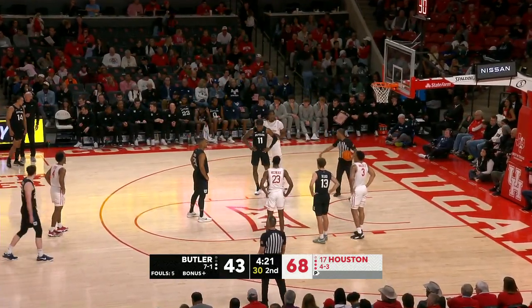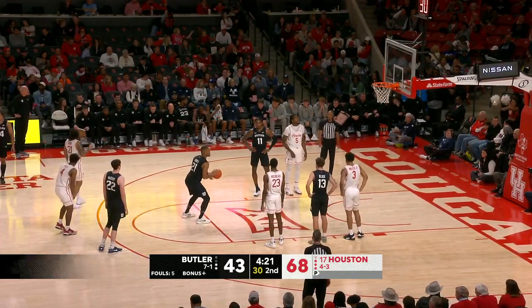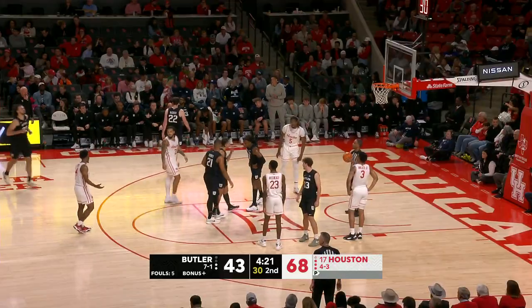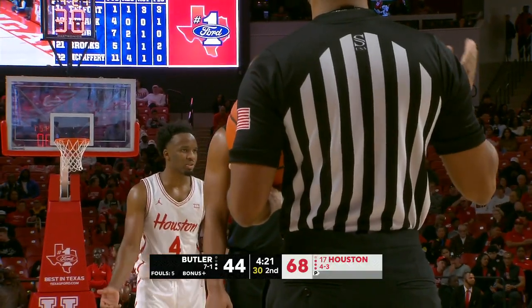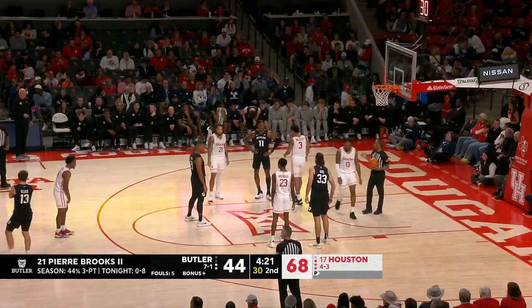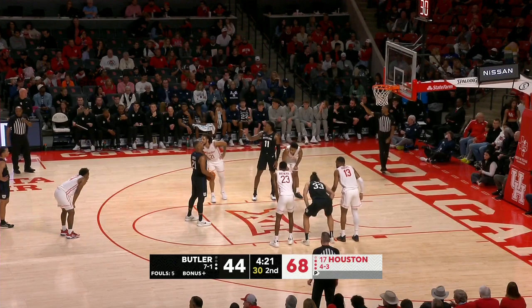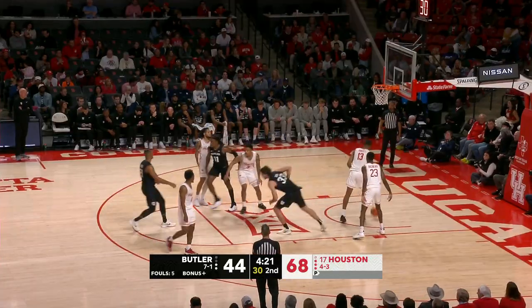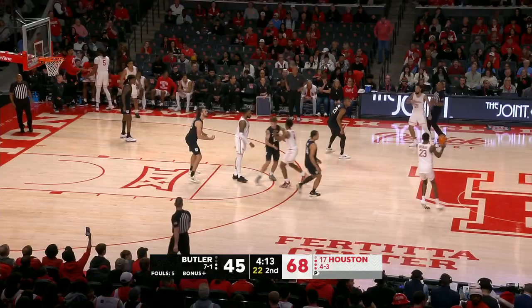Pierre Brooks at the line here. And the double bonus for the Butler Bulldogs. Brooks and Telfort 0 for 9 from the three-point line in this game. Both are 40% plus three-point shooters. They just haven't had clean looks, and a part of that is because neither one are natural playmakers, Roxy. So a lot of times they need to get it within the flow of the offense. Well, their flow's been disrupted because of the physicality of Houston, and so therefore they haven't had the opportunity to find clean looks. Both free throws knocked in for Brooks, former Michigan Mr. Basketball, the transfer from Michigan State.